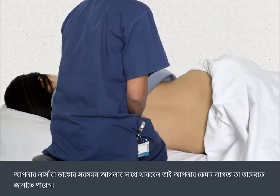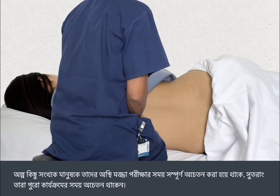Your nurse or doctor will be with you at all times, so you can talk to them about how you're feeling. A small proportion of people will have their bone marrow test performed under full sedation, so will be unconscious throughout the procedure.